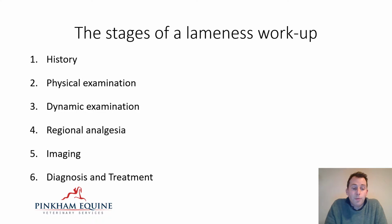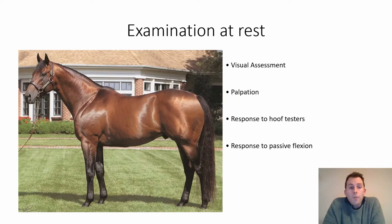So when the horse is being assessed at rest, we will start with a visual examination. So we're looking at the horse's conformation, we're looking at its muscle mass. Are there any obvious weak conformational points? Is the muscle mass even from one side to the other? Or are there areas that indicate a lack of use?